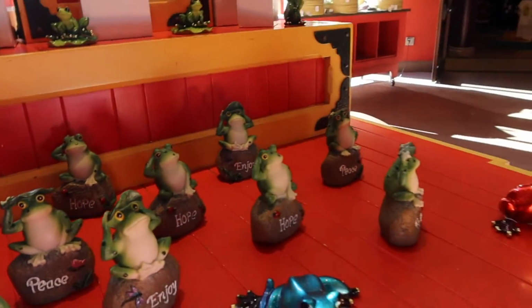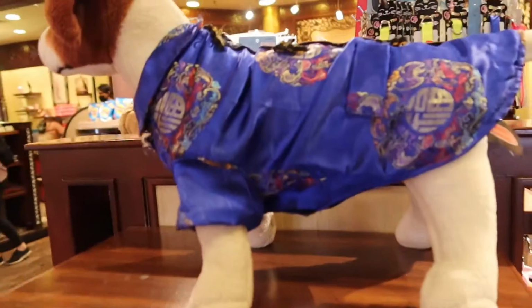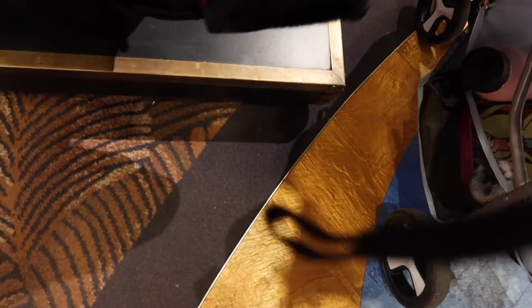$10 for these guys. It's so nice to finally be able to go into a store and breathe. Wait a minute here. Look at that, it's a little doggy outfit. Oh my goodness. Wait till you see this. Look at this. Oh, they're adorable. These are different like area. You'd probably need one of these down here, huh, buddy? We would see you then.